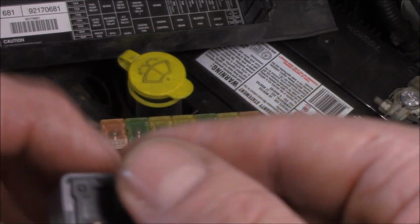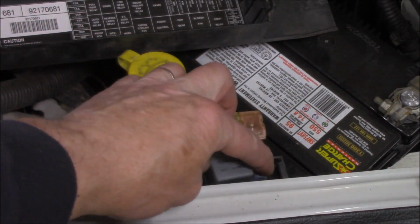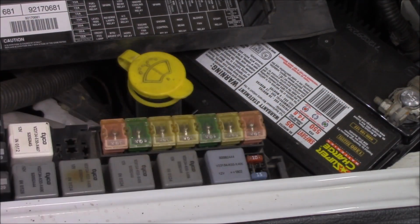Alright, let's pop the new one in. Which one was it? This one or this one? 86 should be up here. Yes, it is. That goes in there. Now, everyone's happy? Yes? I'd like to share something else with you guys.